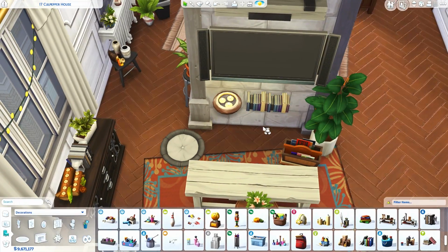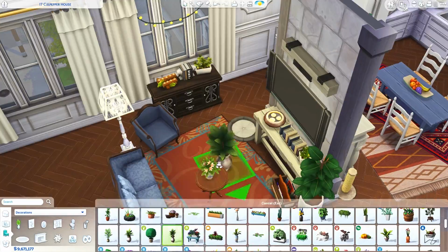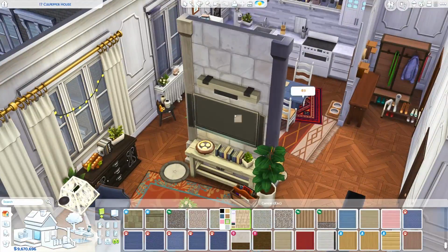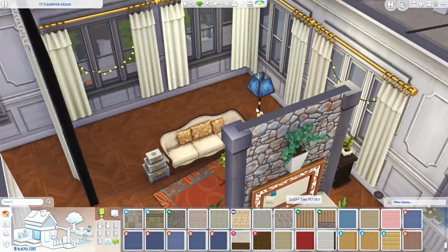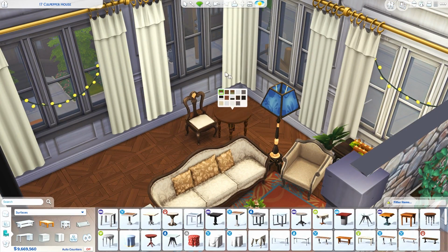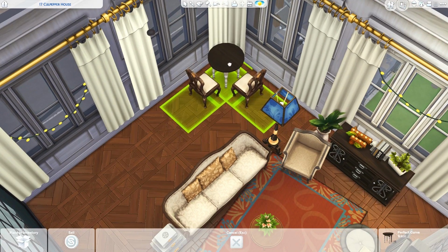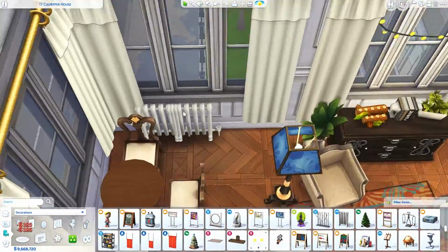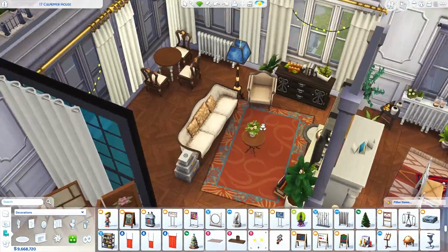I was considering giving them the smaller TV, by the way, and I placed it on a stack of books that I think are mainly meant for children's rooms. But it looked really cute. I just felt like the TV was a little bit too small for a room this big, so I decided to swap it out with a bigger one right here. They don't have a lot of money, but they could afford a big TV apparently. It just looked good compared to the size of the room, so I decided to go for that one.